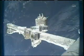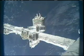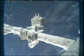There are 3 spare pump modules residing on various locations on the International Space Station for use in the future should another one go down.